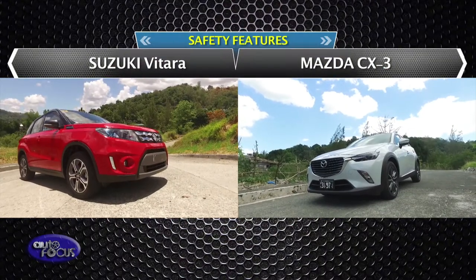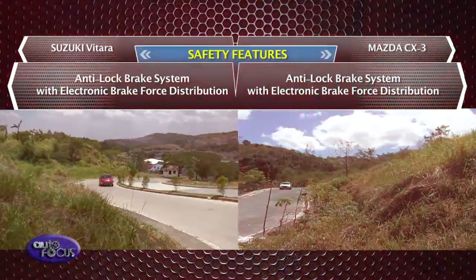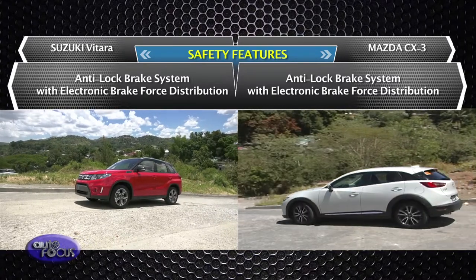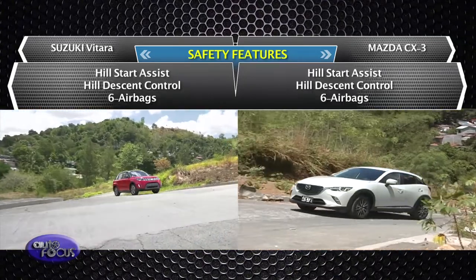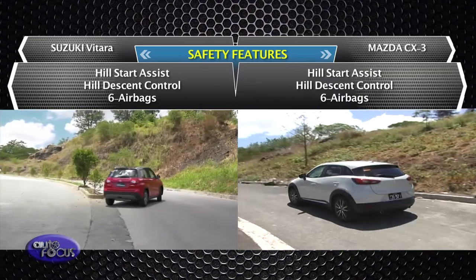Talking about safety and security, these two cars don't come short with the needed features. Both are equipped with their respective company's standard features, such as the anti-lock brake system with electronic brake force distribution, traction and stability control, parking sensors with camera, as well as hill start assist and hill descent control, and 6 airbags.